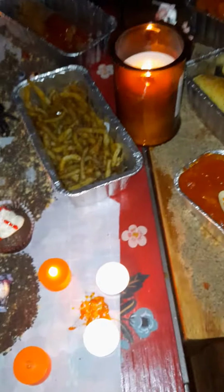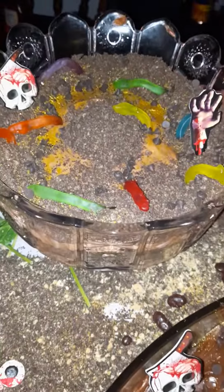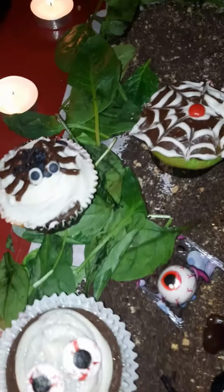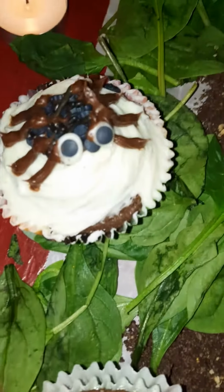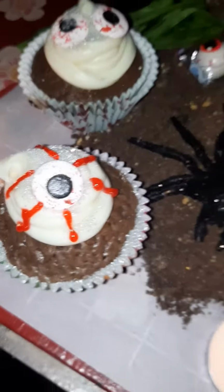This is our Halloween dinner display. We got our brownie cemetery and our dirt cake, chocolate dirt cake Oreos. We got our spider web cupcakes and a spider. And it's supposed to be a ghost and an eyeball cupcake.